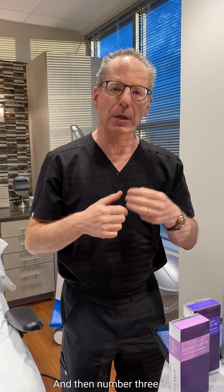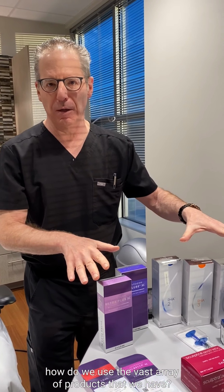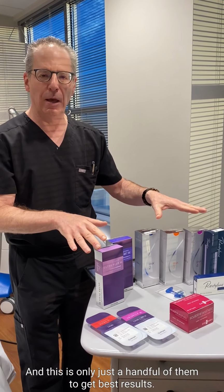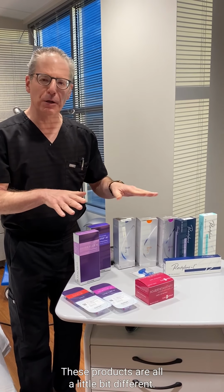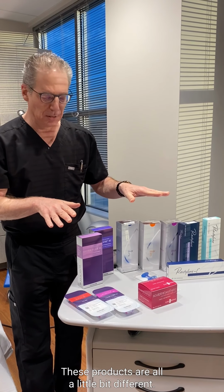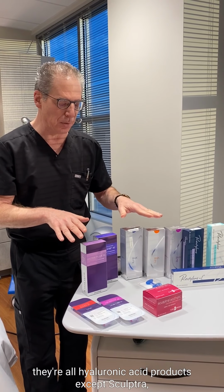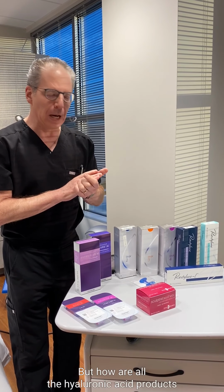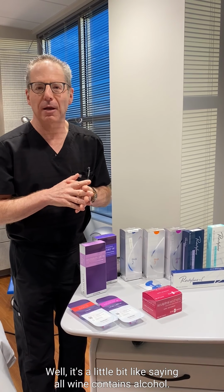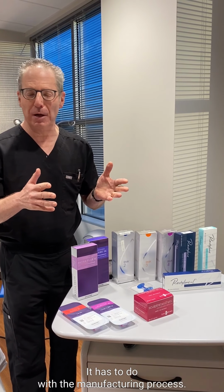And then number three is, how do we use the vast array of products that we have, and this is only just a handful of them, to get best results? These products are all a little bit different. They're made from the same basic building blocks. They're all hyaluronic acid products except Sculptra, which is a different category of product. But how are all the hyaluronic acid products a little bit different? Well, it's a little bit like saying all wine contains alcohol, but yet it tastes very different. It has to do with the manufacturing process.